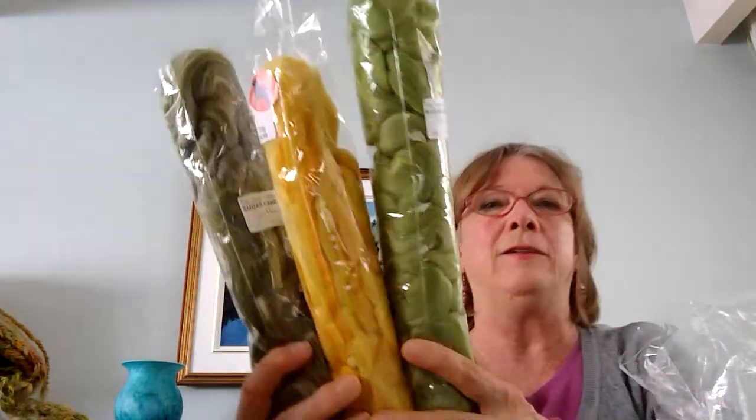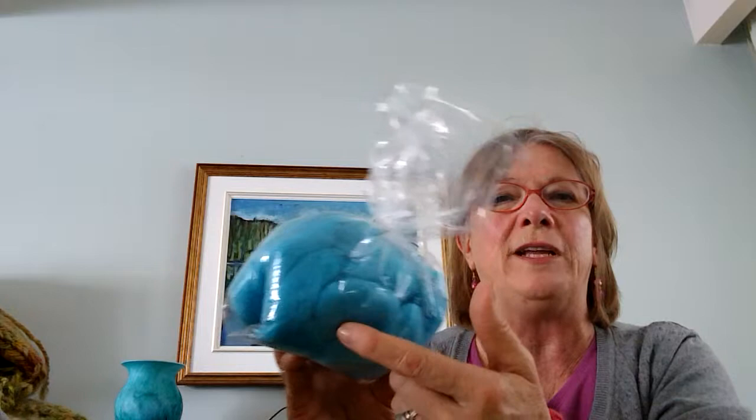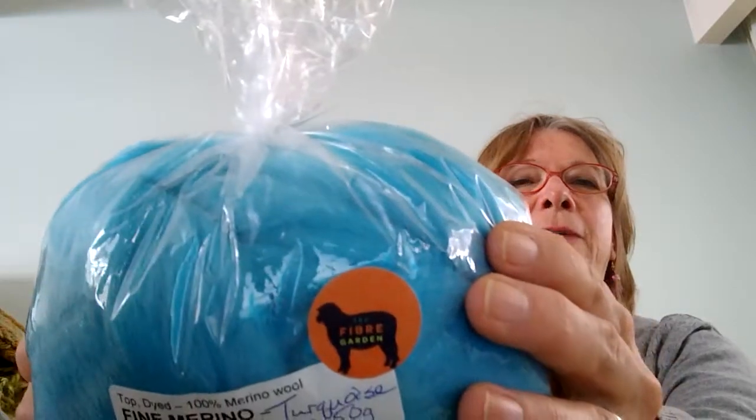But I have been lingering, trying to imagine myself spinning it up now, because I've got a few other projects on the go. But what I'm going to do is I'm going to blend these 3 fibers in various ways. And in the sweater, there is just the odd little touch of turquoise. So that's from the Fiber Garden.